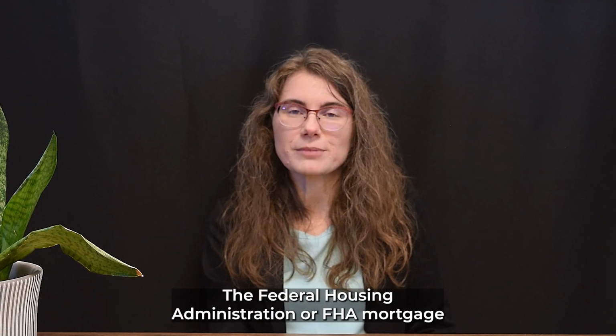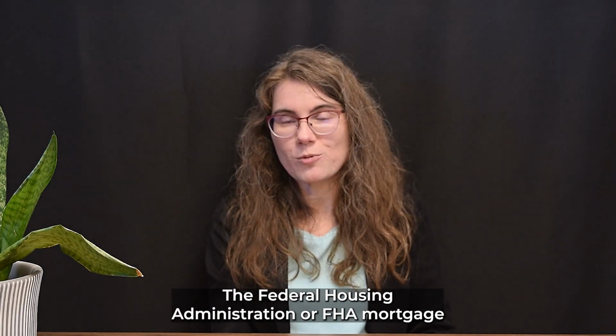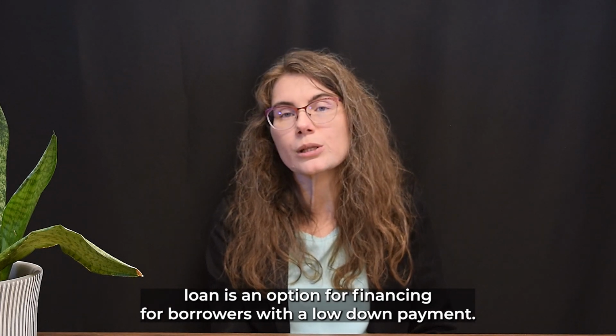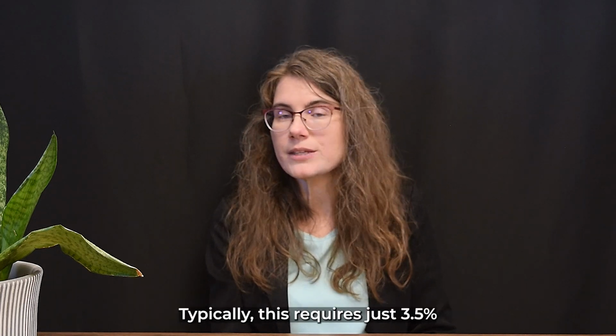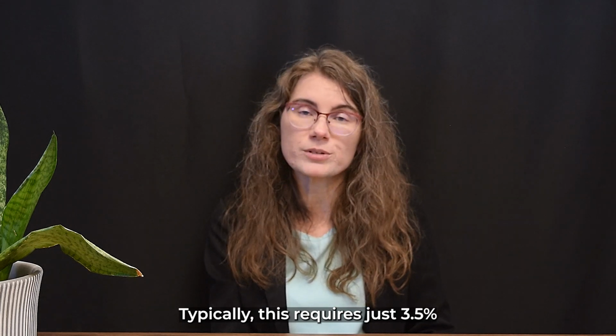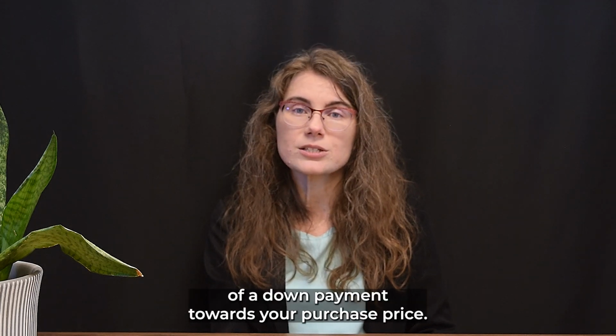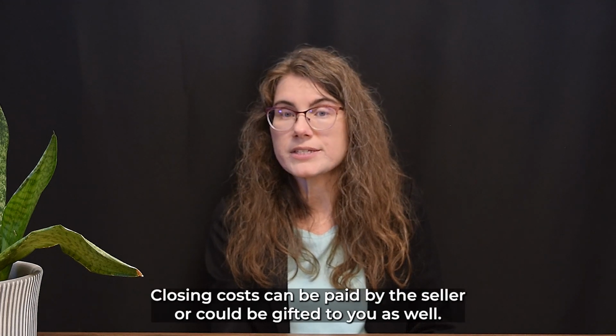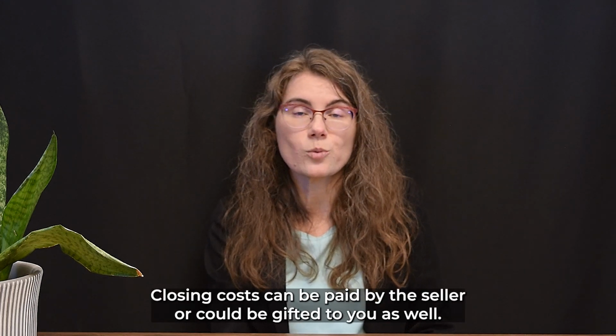The Federal Housing Administration, or FHA mortgage loan, is an option for financing for borrowers with a low down payment. Typically, this requires just 3.5% of a down payment towards your purchase price. Closing costs can be paid by the seller or could be gifted to you as well.